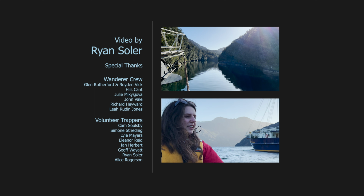Fiordland National Park. Breathtaking, extreme, and biologically diverse. Nestled on the west coast of New Zealand's South Island, it's the biggest national park in the country. From the world-famous Milford Sound to the north, to the much more remote Long Sound to the south.